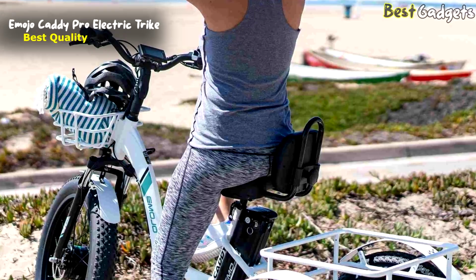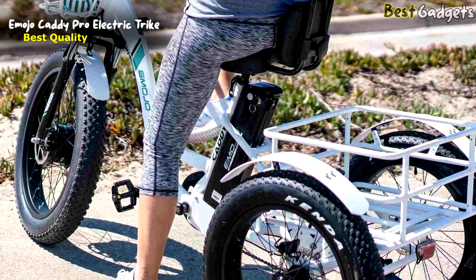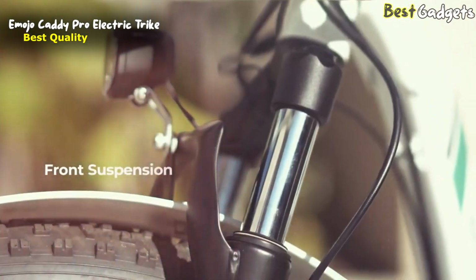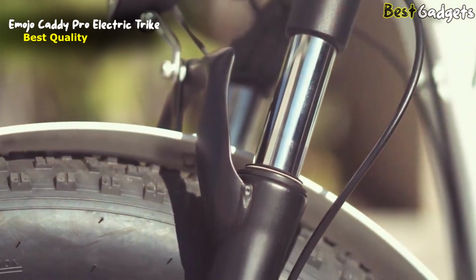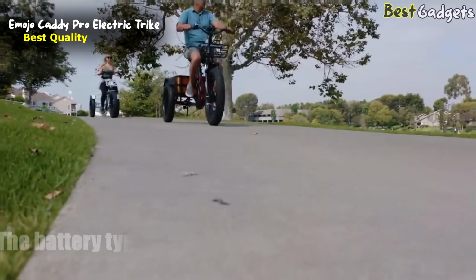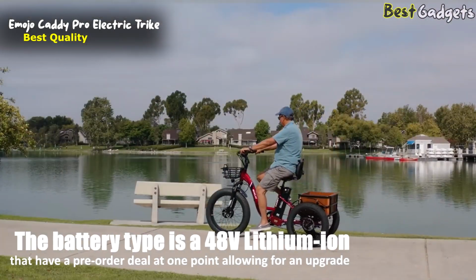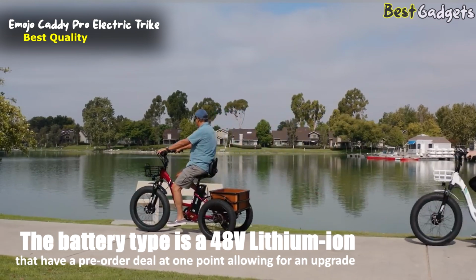This trike also ships in 2 boxes and requires a fair bit of assembly, though some tools are included. While the front suspension integrated into the fork gives a smooth ride on the road or sidewalk, it's not made for rougher terrain like gravel. The battery type is a 48 volts lithium-ion. They had a pre-order deal at one point allowing for an upgrade. Unfortunately, it's passed, so it'll cost more to upgrade or buy a second battery in order to double your time on the trike.